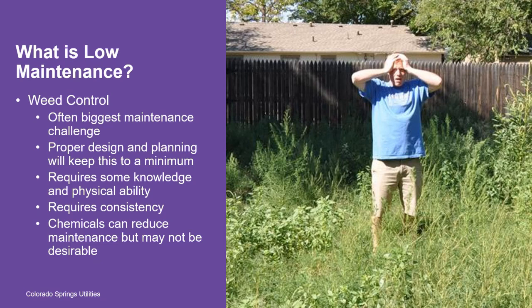Doing so can be very challenging physically. It may be that you need to use chemicals. If you're opposed to using chemicals for weed control, you certainly will probably have to do more physical labor to deal with the weeds, if you've got a real weedy situation. If you don't have a lot of weeds currently, congratulations, that's a good place to be. So just make sure that this is something you give a lot of attention to on the front end.